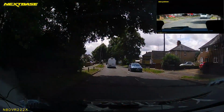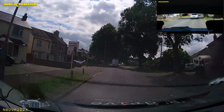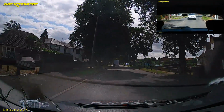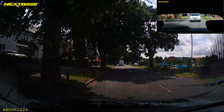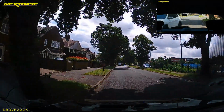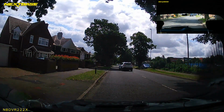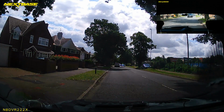So along this road here, she was asked to pull up on the left in a safe place. So she finds a suitable, safe place to pull up on the left here. No obstructions, raised curb, not near any junctions, etc. And then when it was safe to do so, she then continues to drive ahead.